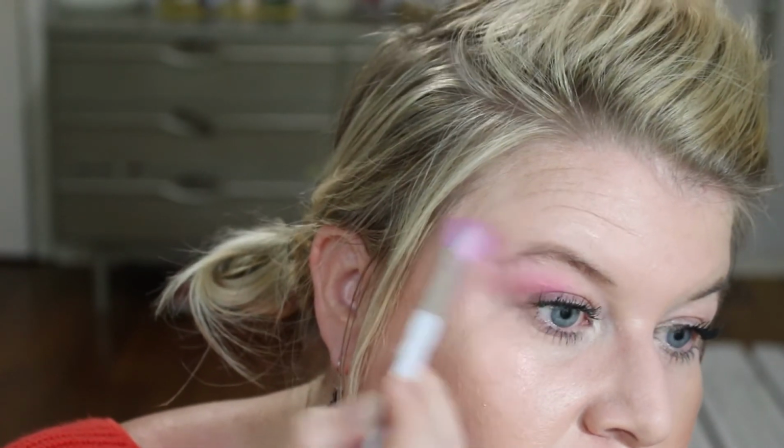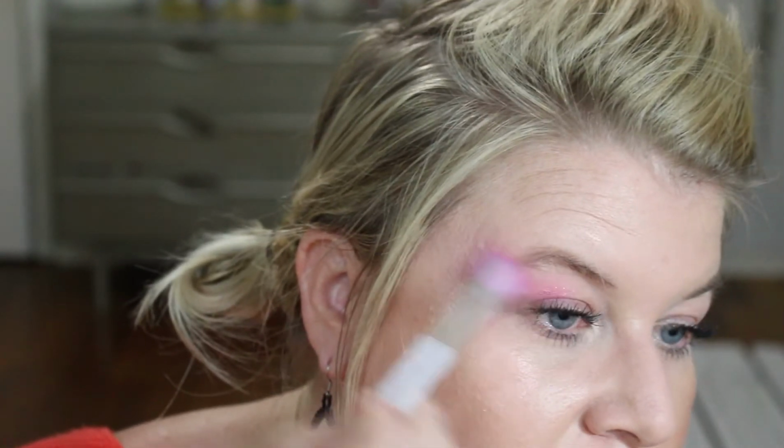And then I'm actually gonna sweep it out onto my temples a little bit, because that's where you can see where it connects to my eye, and so it makes more sense for my eye shape. So I'm gonna do that on the other eye. My decal might fall off.